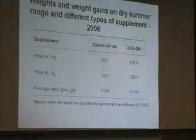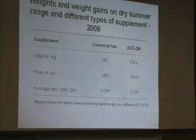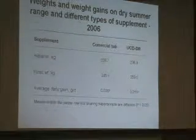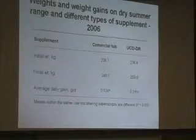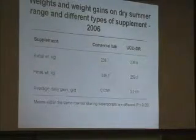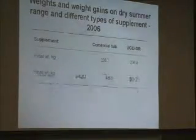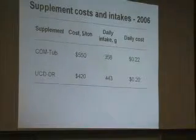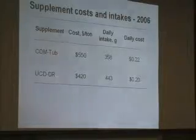The heifers were a little bit lighter, but our gains probably had a worse feed year. Gains were basically 0 on the commercial tub, which is actually pretty good because normally they'd be losing weight this time of the year. But about 1/2 pound again with the UCD supplement. Okay, and the cost in this case, they ate less of the commercial tub this year, so the cost was about the same. But the gains were so much better that it still pencils out as really good.